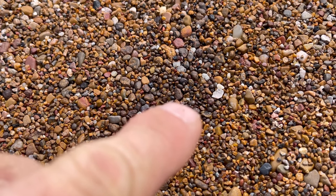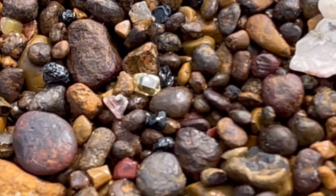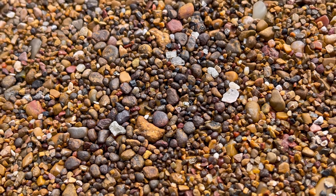Yep, right there. Oh, it's a beautiful diamond too. Man, that thing is yellow. It's not a canary yellow, but it looks like it could definitely be a yellow diamond.